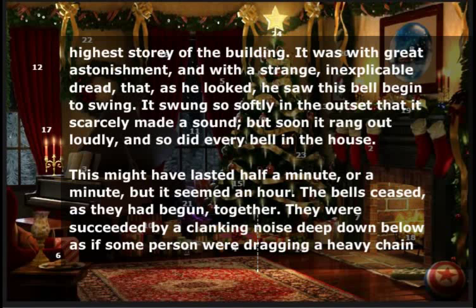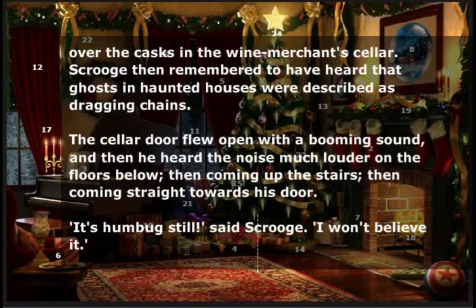They were succeeded by a clanking noise deep down below, as if some person were dragging a heavy chain over the casks in the wine merchant's cellar. Scrooge then remembered to have heard that ghosts in haunted houses were described as dragging chains. The cellar door flew open with a booming sound, and then he heard the noise much louder on the floors below, then coming up the stairs, then coming straight towards his door.